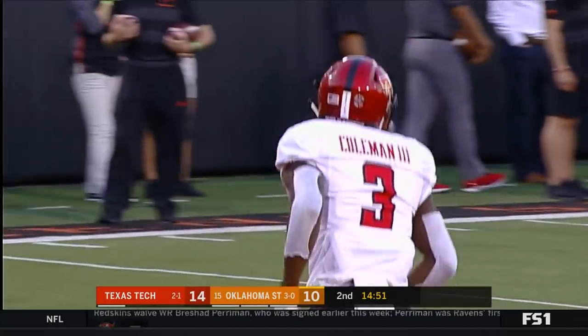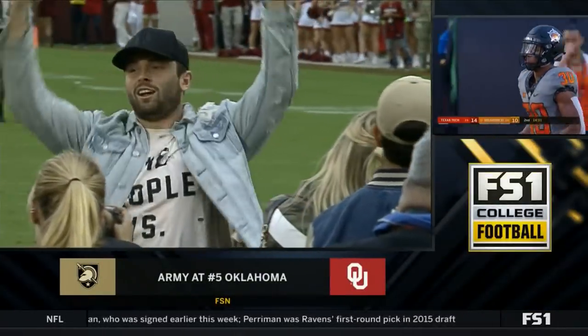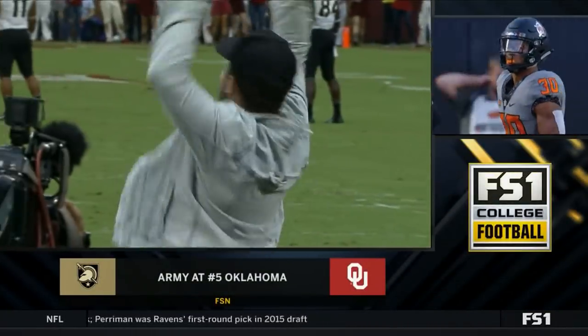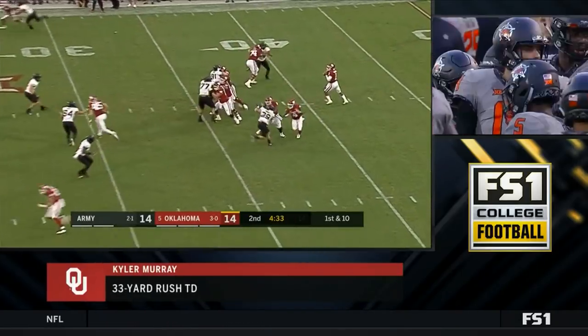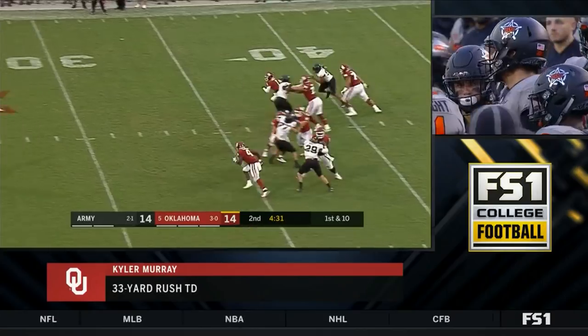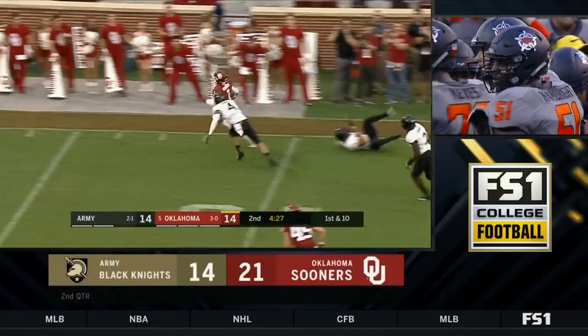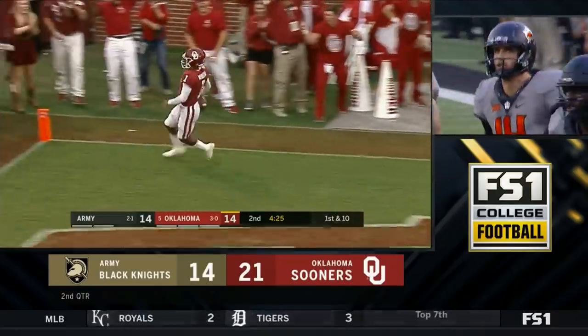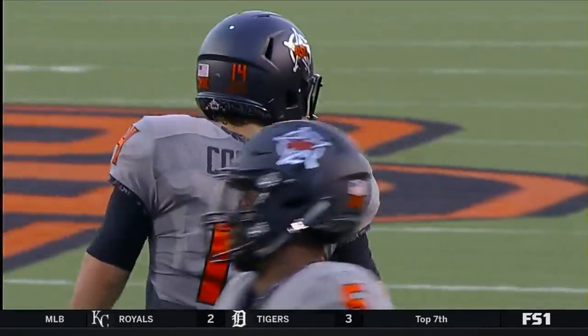Let's get a quick game break. Greg Wolf. Brian, thanks. Look who's back. The Heisman winner and hero for the Browns Thursday night win, Baker Mayfield, on hand to see his Sooners face Army. Could we see back-to-back Heismans from Oklahoma quarterbacks? Kyler Murray making his case. Blows by that Army defense. 33-yard touchdown. Number 5, Oklahoma on top, 21-14, second quarter. Brian, Ben, back to you.